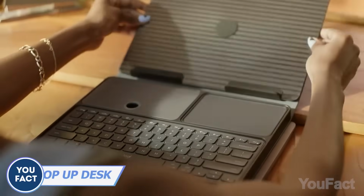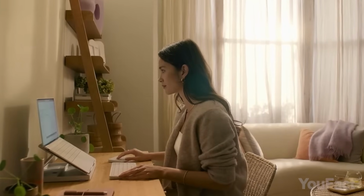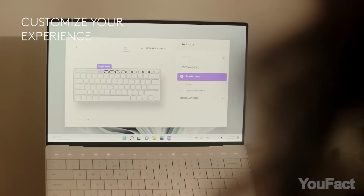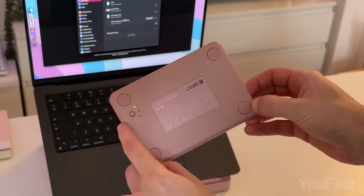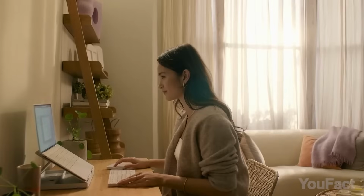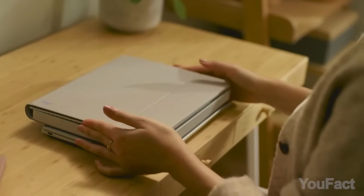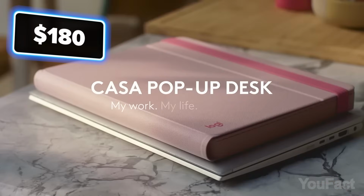This isn't just another laptop stand, it's a premium accessory from Logitech. The Casa pop-up desk is designed for those who want both functionality and style in their workspace. First off, it supports laptops from 10 to 17 inches and works with different operating systems. But why mention operating systems? Because this kit isn't just a stand, it comes with a wireless keyboard and touchpad, solving the problem of uncomfortable typing when your laptop's elevated. Everything is neatly stored inside the stand itself, creating a compact book-like case when folded. This is a premium work-from-home setup with a premium price tag, $180.